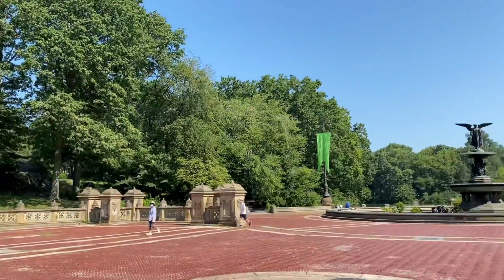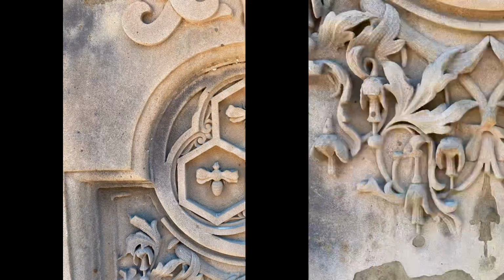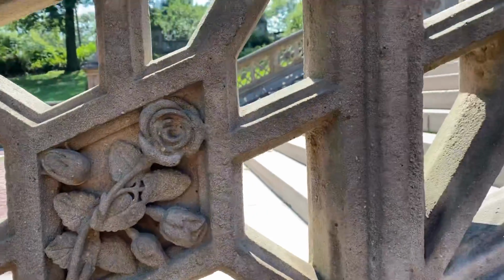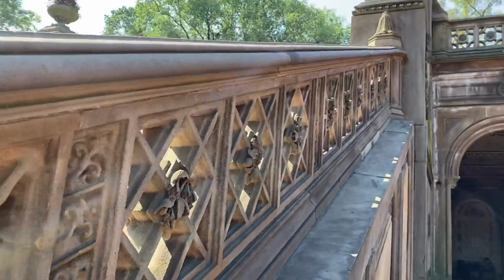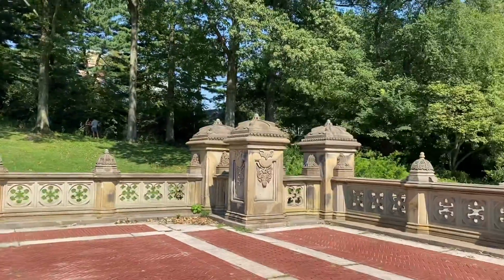You exit to a view of Bethesda Terrace and Fountain, and don't forget to check out the details of brickwork of the ground and the carvings of nature, art, science, and love. The terrace on a sunny day can get pretty hot, so you may want to head back into the arcade for a little shade now and then.